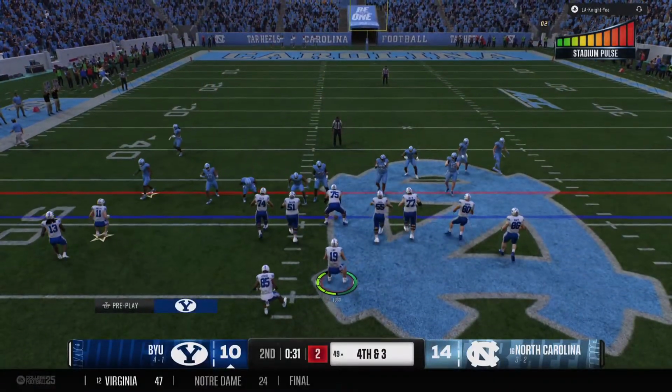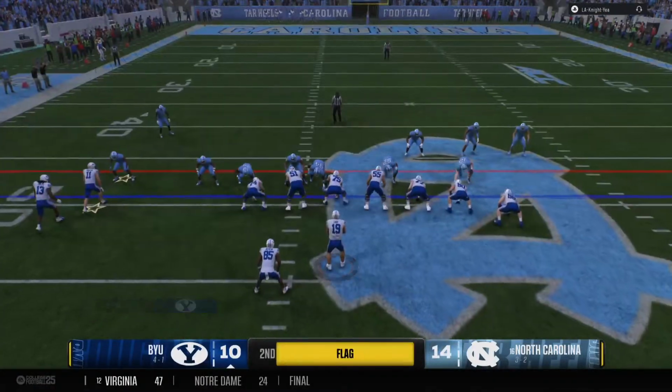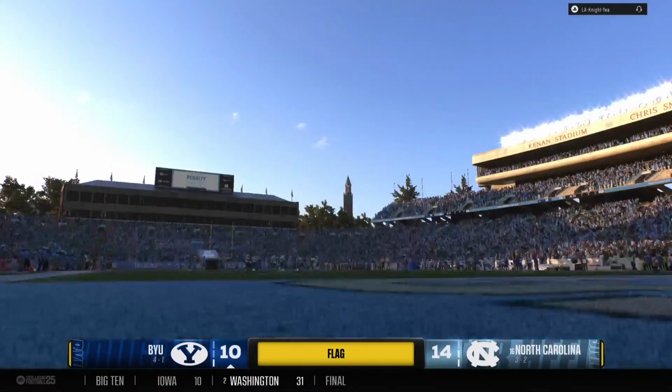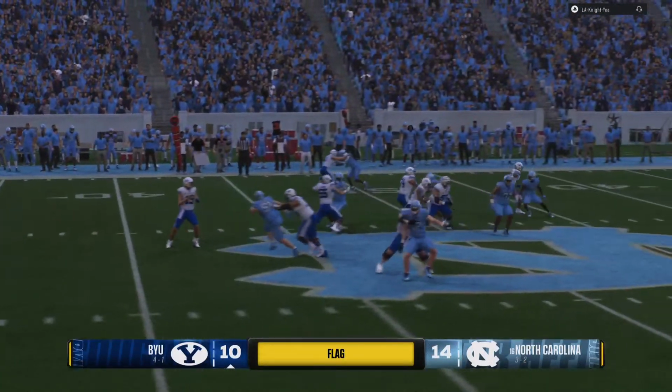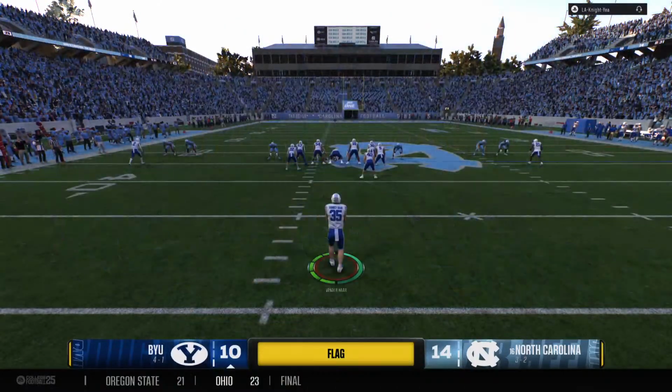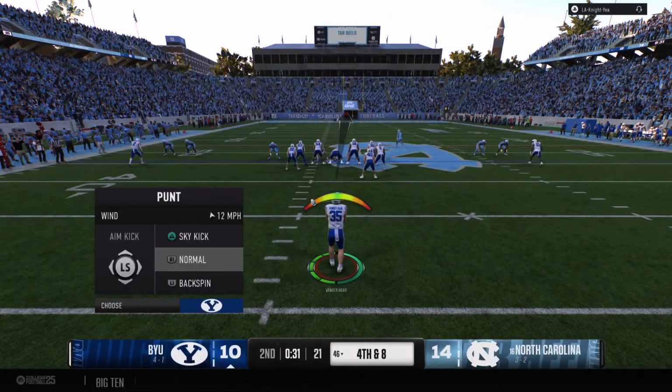This is the absolute right call. They're going for it on 4th down. Looks as if they didn't get it off in time. It'll be a delay of game. The offense couldn't get the snap off in time, and it'll cost them. BYU will bring the punt team on the field.